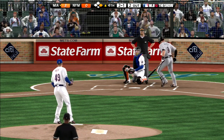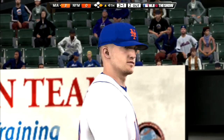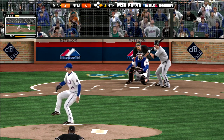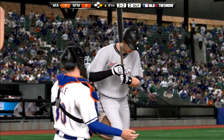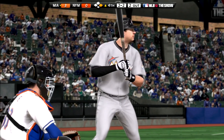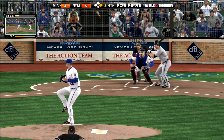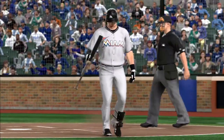Hit the target, but this is low, 2-1. He couldn't pull that one back as he clearly broke the plane to the plate, and that'll be ruled a strike. Sets the 2-2 pitch. And he struck him out. Second time tonight now that he's been set down on strikes.